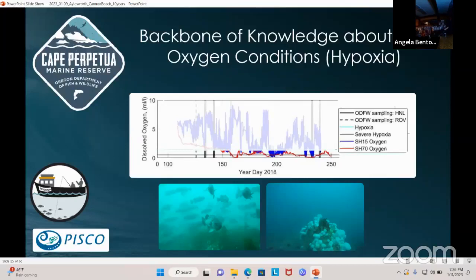Basically, if you look at the fish community, it went from being filled with lots of fish to, on these low oxygen days, at the same location, no fish to be seen. But we do know that the fish come back, at least in this area, when the conditions change. Up here off of Cape Falcon, we're really just starting to scratch the surface. The area where the Marine Reserve is right now didn't have that backbone of monitoring knowledge that was already there. So fast forward, I might tease you with what we're learning about Cape Falcon.